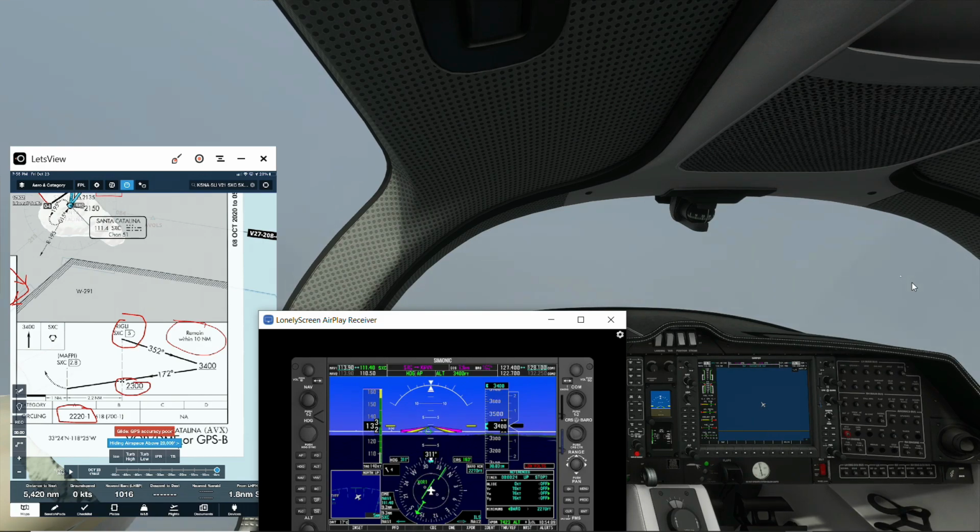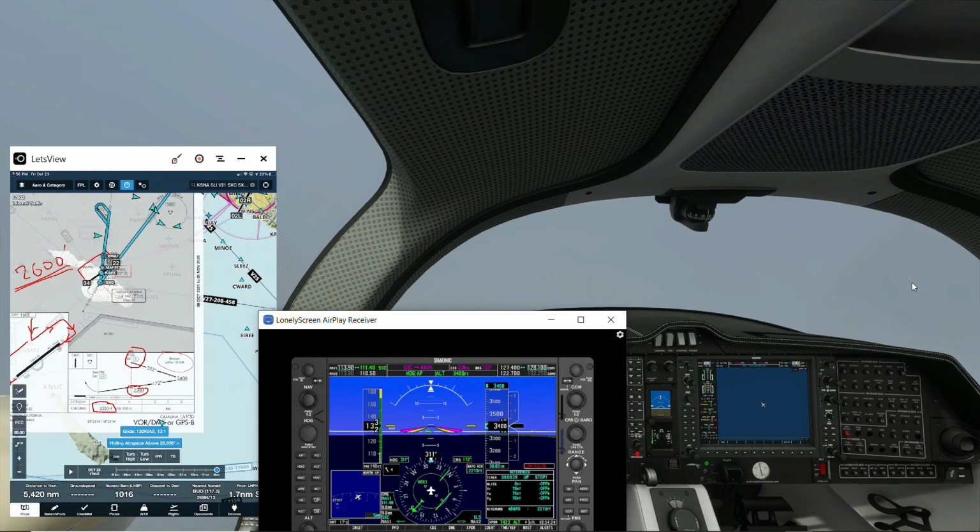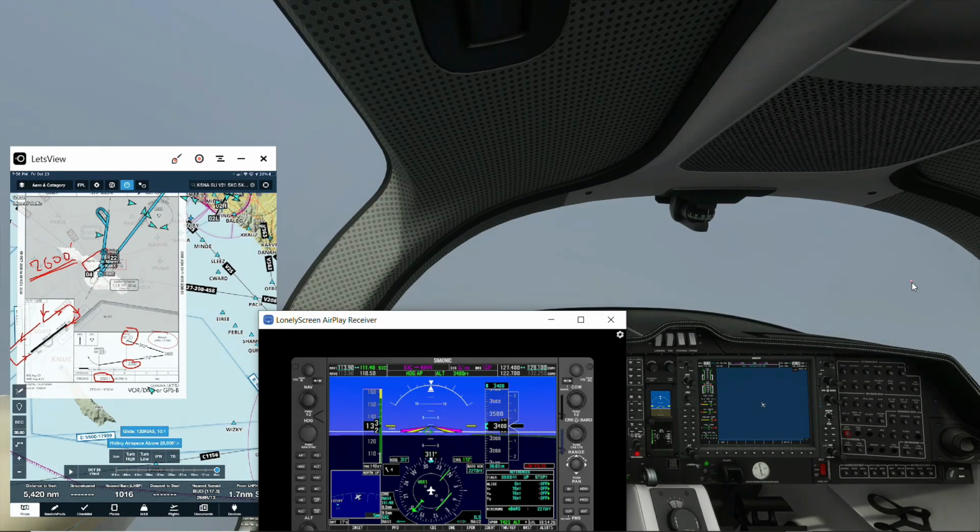Santa Barbara Tower, Mirror 224 is on the VOR 25 approach. 172. American 224, Santa Barbara Tower, runway 25, clear to land, wind calm. Runway 25, clear to land, American 224. SoCal approach, Sun Level 6, 8,600, descending 7,000.